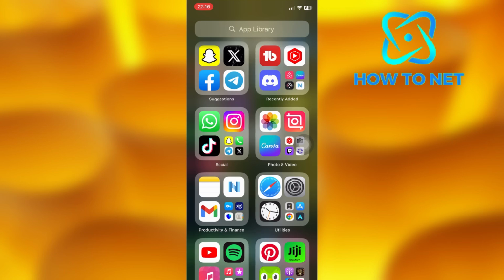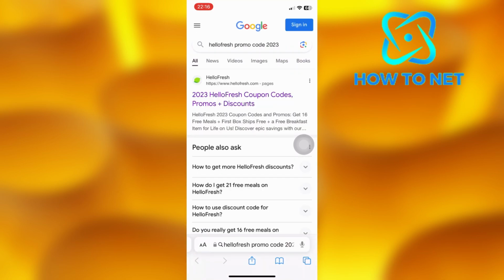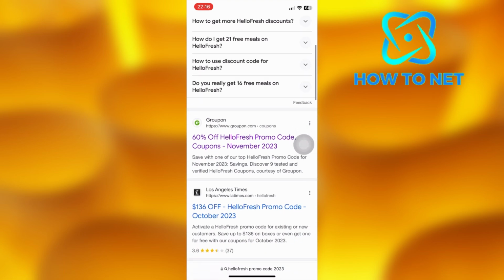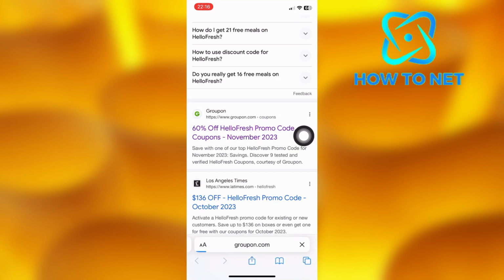To do this, simply open up any browser of your own choice. If you're using an iPhone, open up your Safari. On the search bar, type in Hellofresh promo code 2023. You will see a bunch of different websites, but you'll have to choose a legit website.